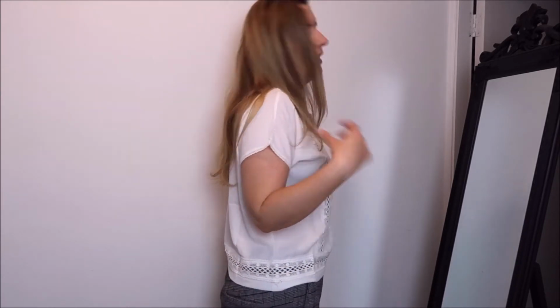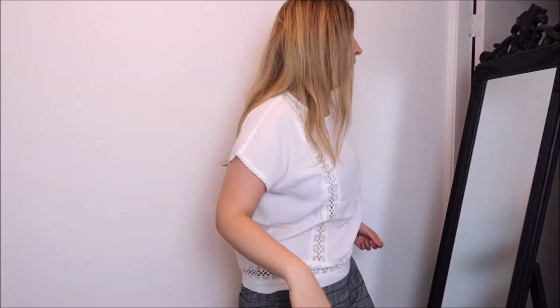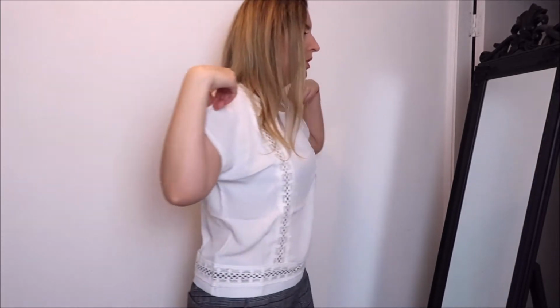Obviously when I was ordering, I was looking at the clothes and thinking, do I want it more fitting, do I want it more loose? That particular one, I wanted it to be more loose because of the shape of it.